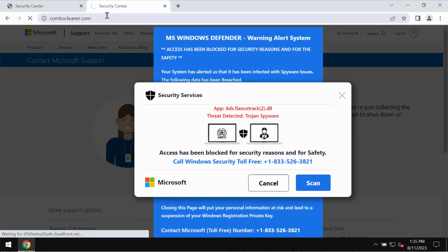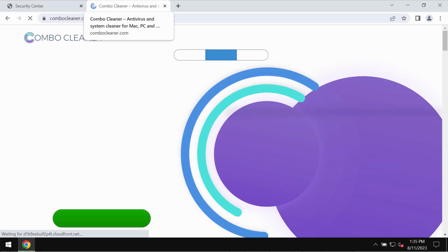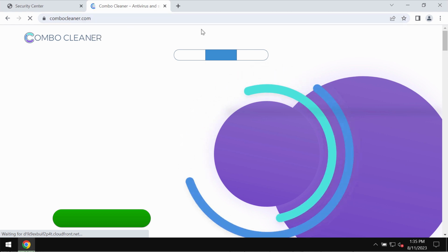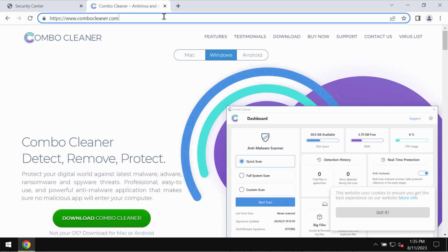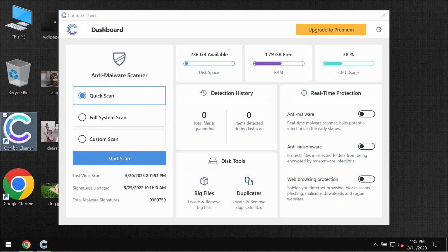Just leave this page. We also recommend that you additionally investigate your computer and its safety with the help of a reliable antivirus program, and we recommend you to use Combo Cleaner for this purpose. Get it on the page combocleaner.com. Download the software, install it, and then once it gets successfully installed, start researching your computer with it.